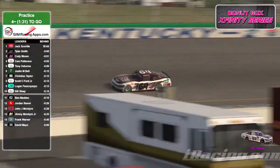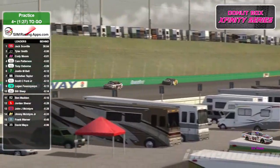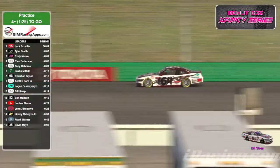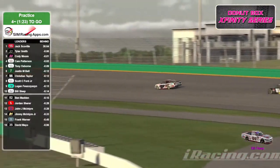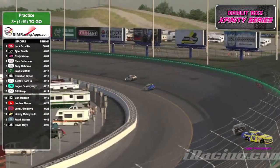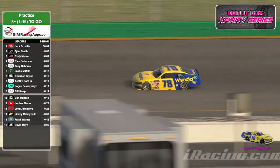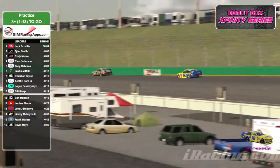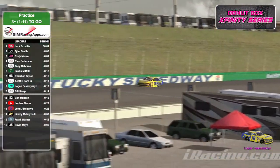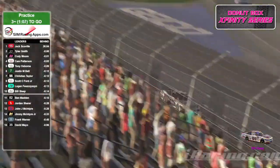John McIntyre's relative. I'll have to confirm whether it's his brother or not, but Jimmy McIntyre Jr. and David Mayo. I might be drawing a complete blank, but I feel like David Mayo didn't race last season. I've known him in iRacing for a long time, but I could just be wrong, and he could have been here the whole time.